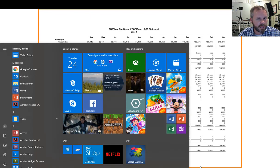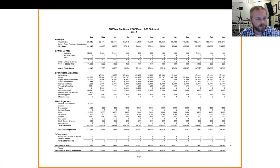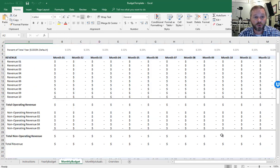Let's pull up another example here, give me one second, an example of a budget. So this is a budget sample from Capterra. I will upload this to the blog. You're welcome to download it and play with it and use it. It's a very simple budget. It's a good place to get started if you've never created a budget.